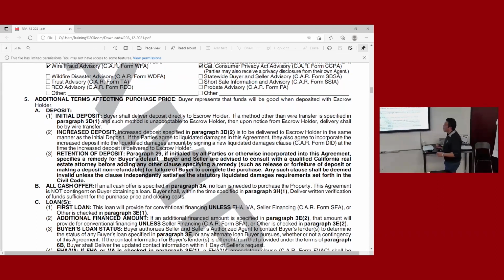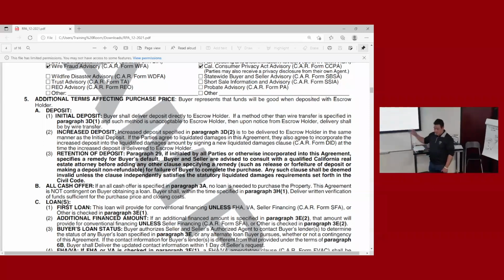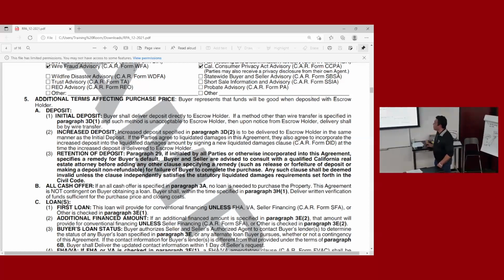Okay. I just want to point this part out. Buyer shall deliver deposit directly if a method other than wire transfer is specified in paragraph 3D. If any method is unacceptable to the escrow holder, then upon notice from escrow, delivery shall be by wire transfer. So, yeah, that's what you said. All right. I want to do this one.